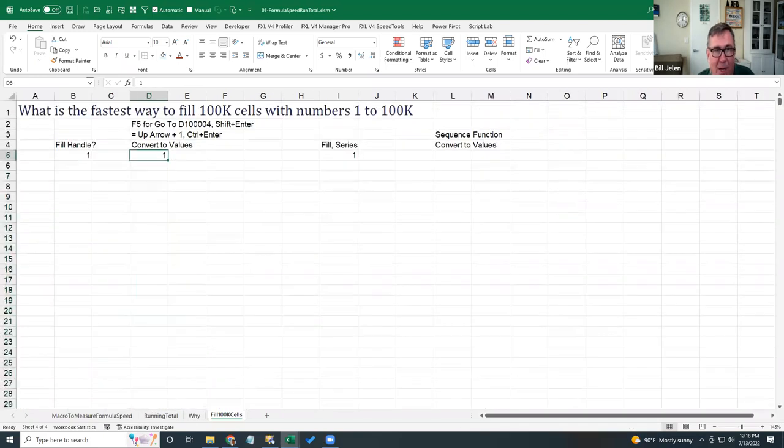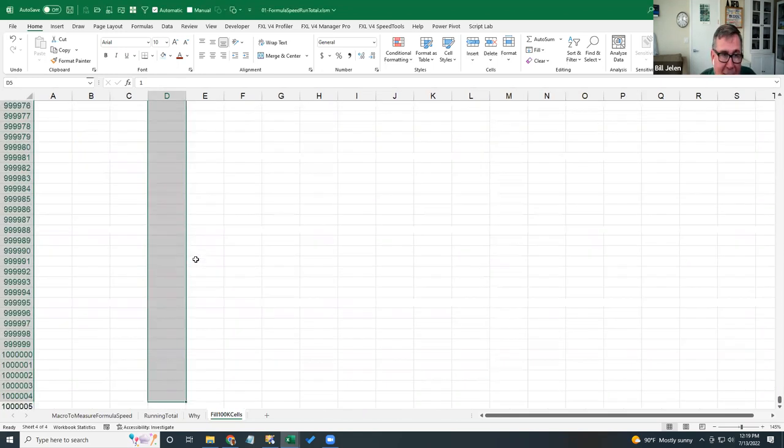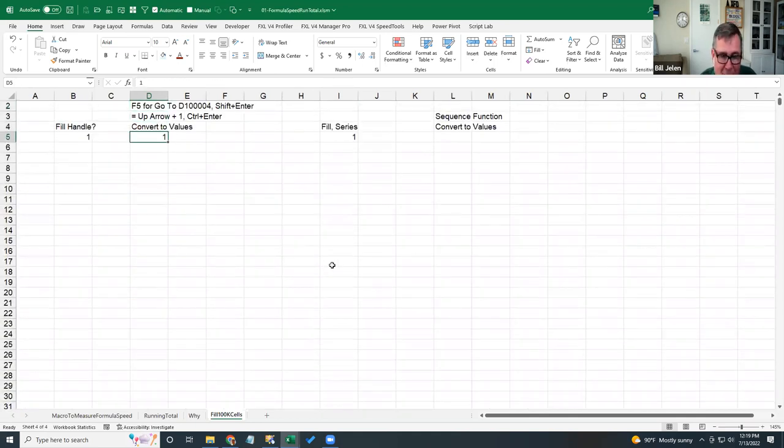There has to be something faster, right? So here's a very geeky, long method that uses a lot of keyboard shortcuts. Right now I'm sitting in cell D5 and I want to go to D100,004. So I press the F5 key, which is Go To. You can also use Control G for that. I'm going to go to D100004, and I'm going to hold down the shift key while I click OK. What that's going to do is select everything from the active cell down to the end. Oh, I actually went too far. Hang on. And count those zeros right.